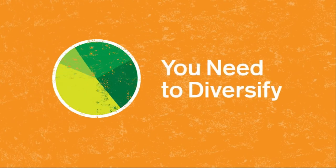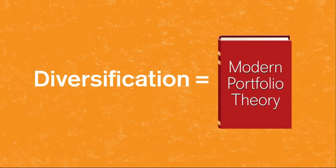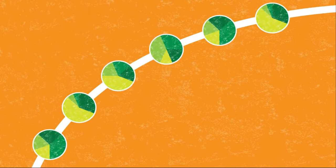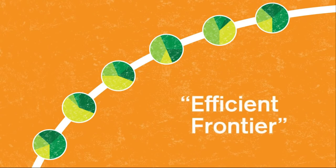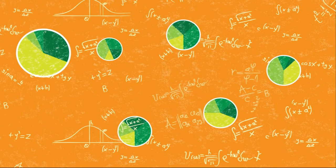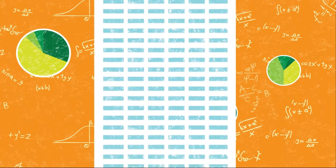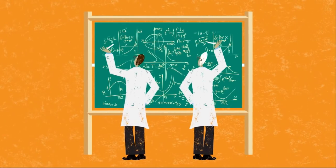Remember, this is your retirement savings, so to invest well, you need to diversify. The goal of diversification is what modern portfolio theory is all about, getting an optimal rate of return for the risk in the long run. To do that, you want to invest on what is known as the efficient frontier. The details of drawing the curve are just a lot of math. You could spend the spare hours of your days creating the efficient frontier on a very large spreadsheet, or you can let experts do it for you.